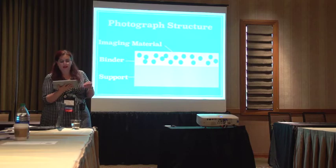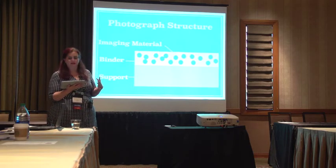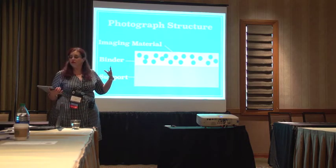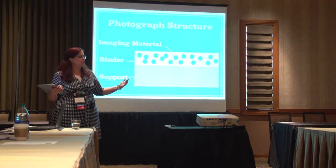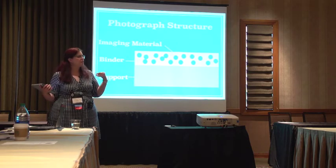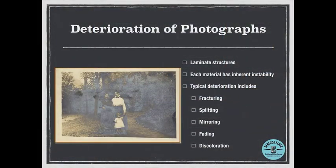The imaging material actually shows the image, and for most of the history of photography, it was silver. But color photography is dyes. And one of the great things about photos is that for most of the history of the form, all the photographers were making their own supplies. So there are unlimited variations on this kind of open face sandwich, and everybody has their own way of doing it, which makes it difficult to predict patterns of deterioration. But when photos do deteriorate, there are some things that we can expect to happen.